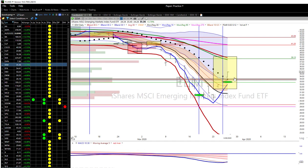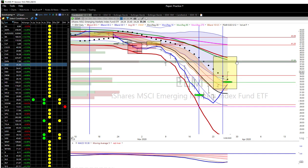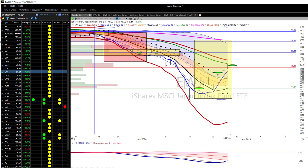Emerging markets, moving our stop up from here. So basically we're long at the green line, moving our stop to here. This is where I'll add a second position when it crosses the RL90. EFA, we're long one from here. Intraday we moved our stop to here. It was good to go. Move it up. Three positions in Japan, moved our stop to here intraday. We'll leave it there.